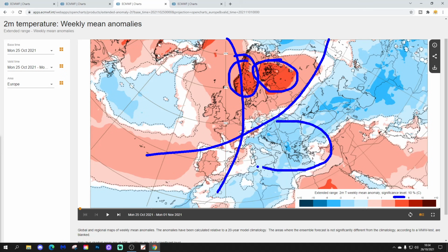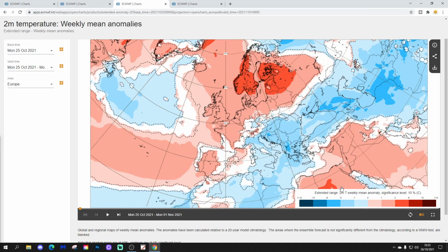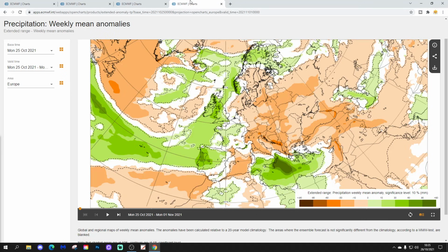The coldest temperature anomalies are in this southeastern corner of the map. So like Italy eastwards through the Adriatic into the Balkans, and then out towards the far eastern and southeast part of Europe and down into the Mediterranean as well. Pretty cool through there. Warm through Spain and Portugal and into the central bowl of the Med. And North Africa looking quite cool as well, a little bit unusually so.